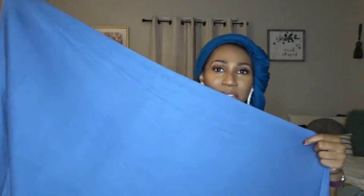And then I got this color. This looks way darker than what it is on camera right now. Oh my gosh. So this is actually almost like a heather blue. It looks very similar to what's on my head, but it's not, guys. Maybe I back up. Anyway, it's a grayish heather blue. Again, same fabric, nice and stretchy.